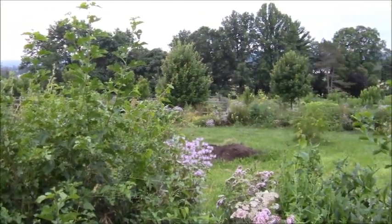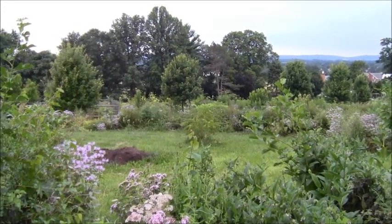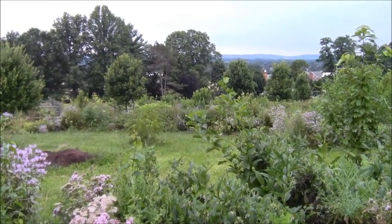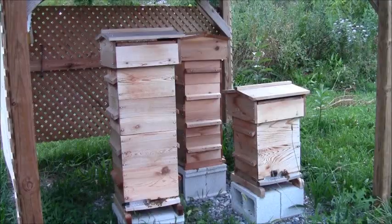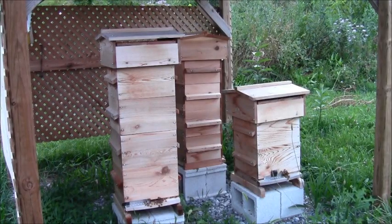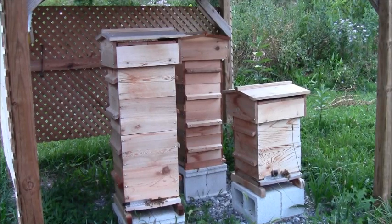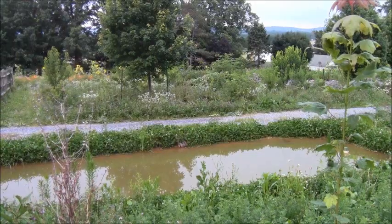And this is looking downhill, down the slope of the property. You can see another swale. Swales are a little further apart here as the topography starts to flatten out a bit. Beehives and shelter. We had 2 hives last year. Now we've grown to 3. All of the hives are pretty strong right now.